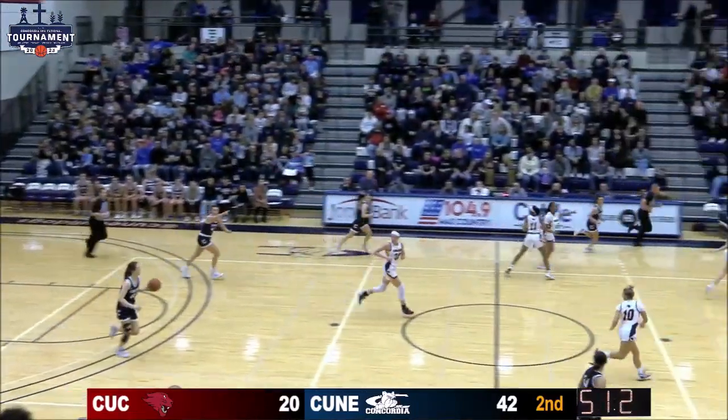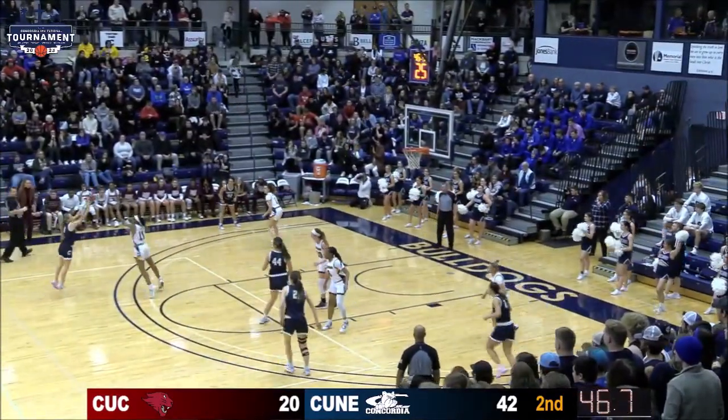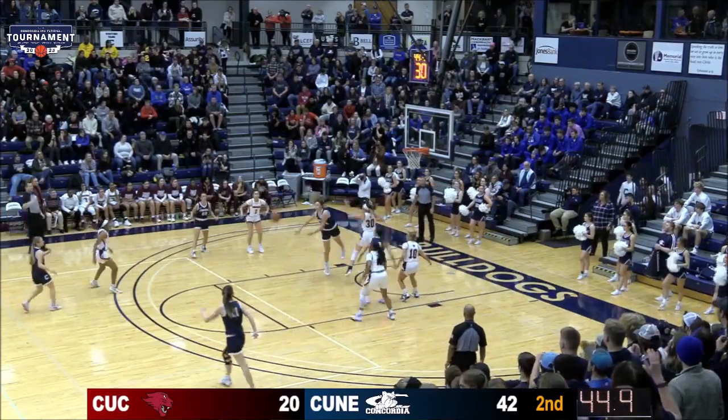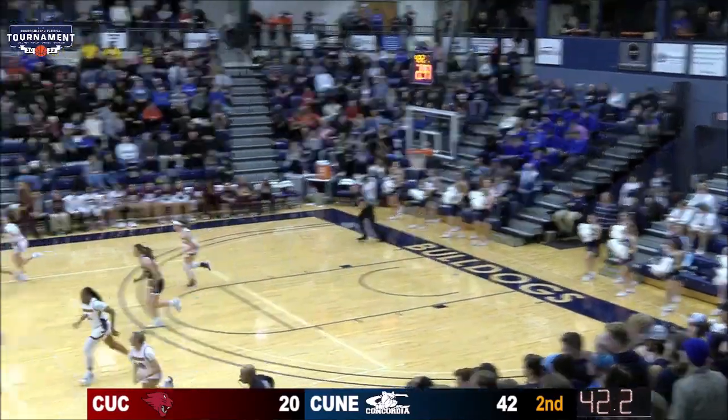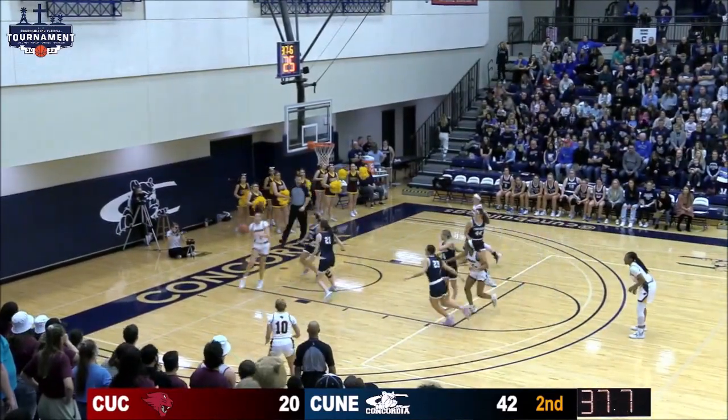And then, another good one there by Wieselmeyer. Yes. Koepke grabs the board. You got to keep McGregor off the boards. There's Rushton. Pulls for 3. No good. One lipped around. And then the rebound there for Hopkins. 40 seconds to play in the first half. Still a 22-point Bulldog lead.